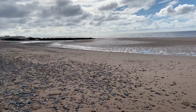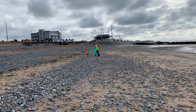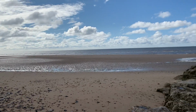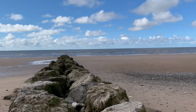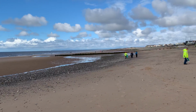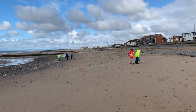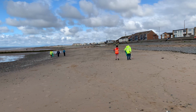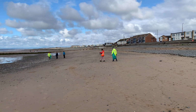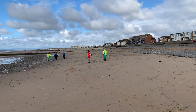So, if you want to know the results from this afternoon's beach clean, we'll also put them on the Visit Cleveleys website with the Coast Watchers information, so you can find them there. And I'll pop the link underneath when we've eventually computed the figures. So I hope you've enjoyed this little look around the beach and a bit of information about all the kind of weird things that go on in the life of your average beach on a weekly basis.